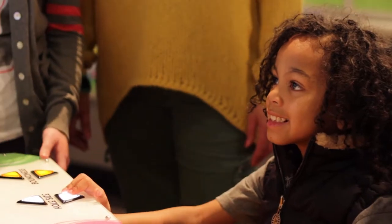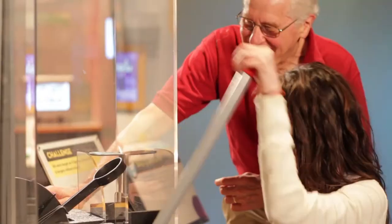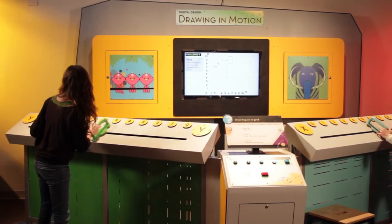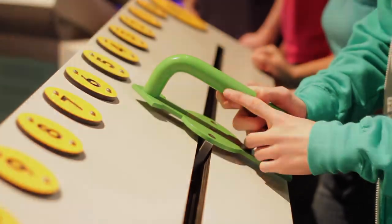So we've got an architecture area where people get to experience the mathematics of architecture, we've got a video game design area, and we've got a digital design area. Hit the target is a huge one. Everyone loves projectile motion, everyone loves throwing things, and there's a really important mathematical relationship behind that. What we wanted people to do is to see that in a graph, and actually be able to use that graph to be very effective at hitting the targets they wanted to. Another one is drawing in motion. People get to experience drawing pictures on the screen on a coordinate grid where one person represents the horizontal motion and one person represents the vertical motion.